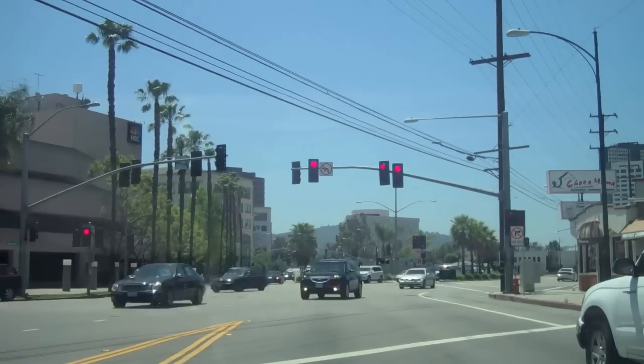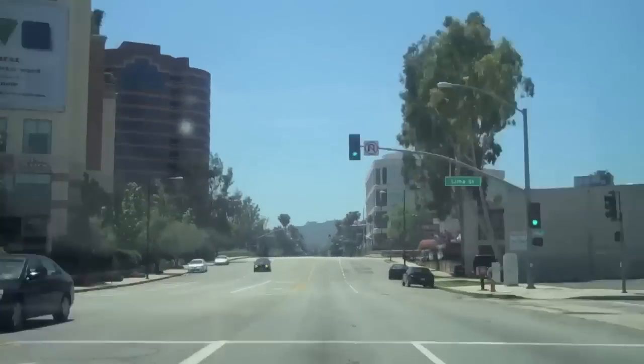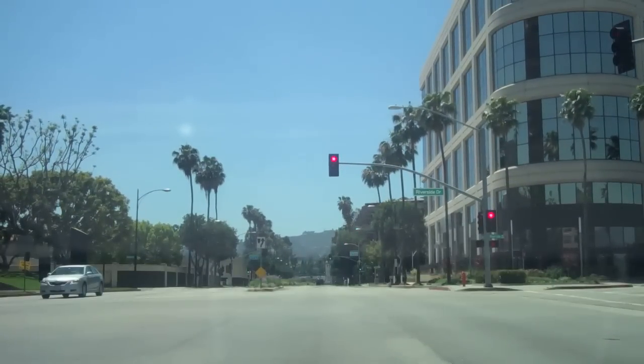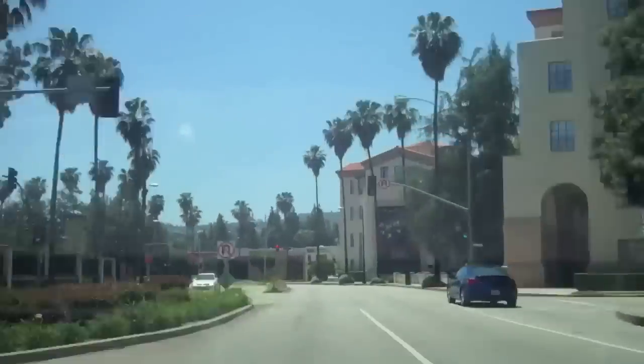Alright, so what we're going to do is try to drive this to Mulholland, actually through Mulholland, and try and do it in a fun, possibly, hopefully, interesting way. Alright, first step, getting there. And getting there is half the battle.